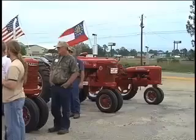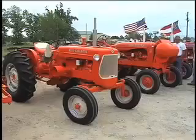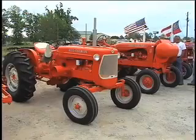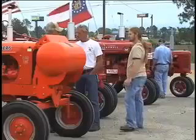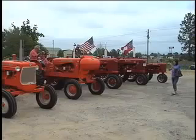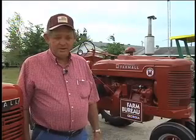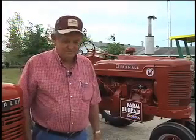You're going to see a good variety of Farmalls, John Deere, Allis Chalmers, just all sizes, all shapes, wide front ends, narrow front ends. You're going to see some Fords, Massey Ferguson. James Emery Tate, a Farmall man from day one, had 2 entries in the parade.